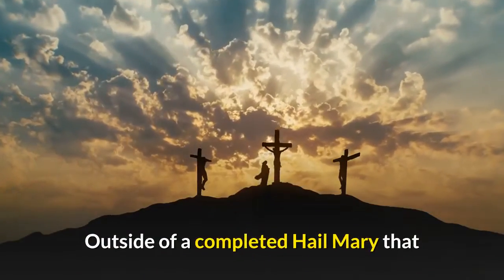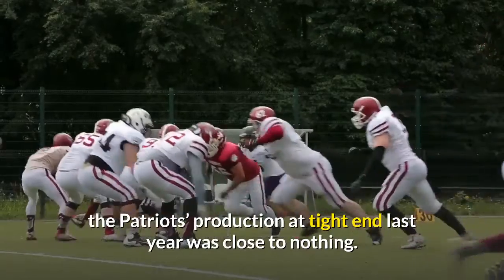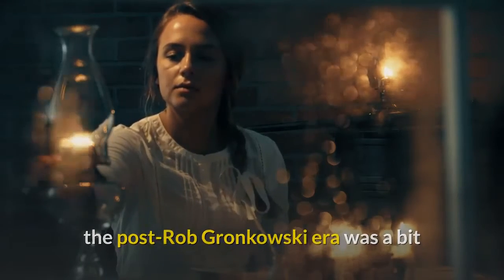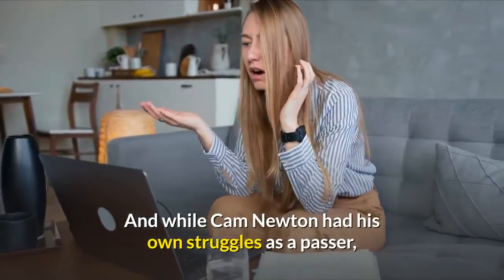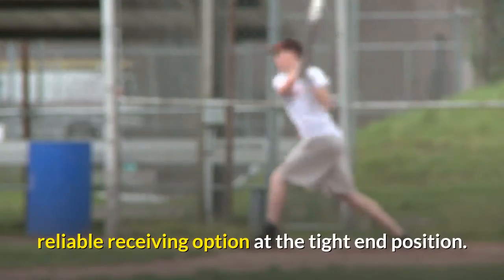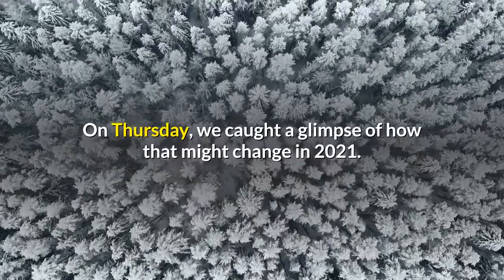Outside of a completed Hail Mary that dropped well short of the goal line in Houston, the Patriots' production at tight end last year was close to nothing. Suffice it to say, the post-Rob Gronkowski era was a bit rough for a couple of years in New England. And while Cam Newton had his own struggles as a passer, he was no doubt hindered by a lack of reliable receiving option at the tight end position. On Thursday, we caught a glimpse of how that might change in 2021.